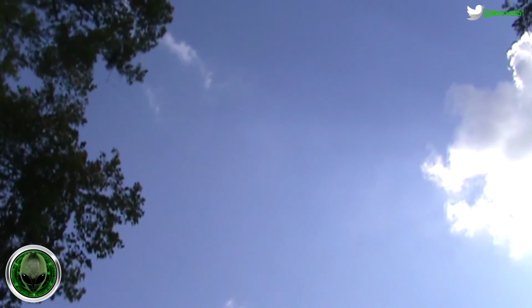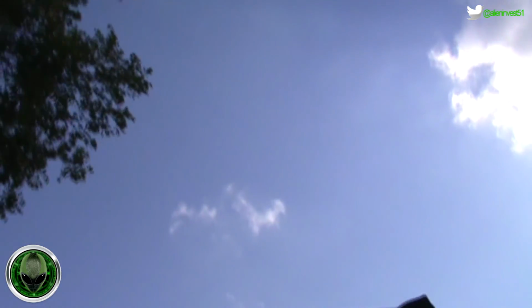Now, as you can see, after a few seconds, it disappears. This thing is headed straight down. So let me ask you something. How many planes do you see flying straight down? None, right? Planes fly across the sky, not straight down like this.